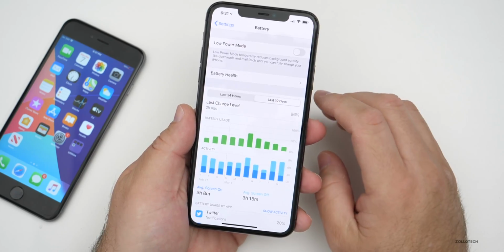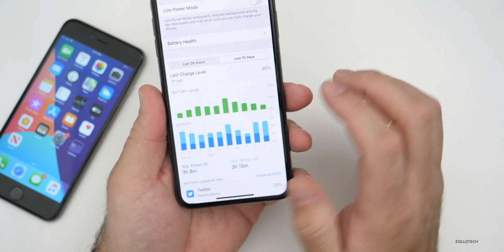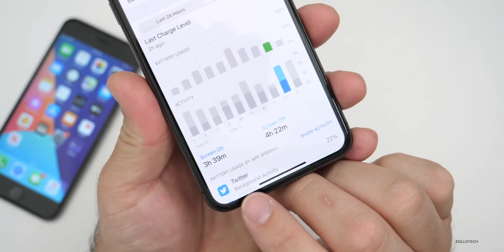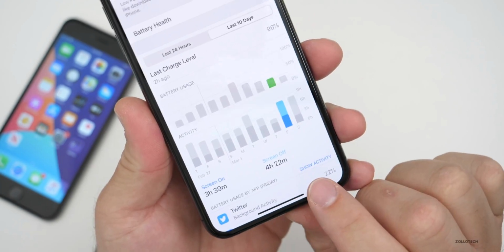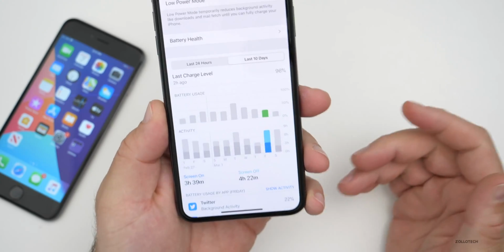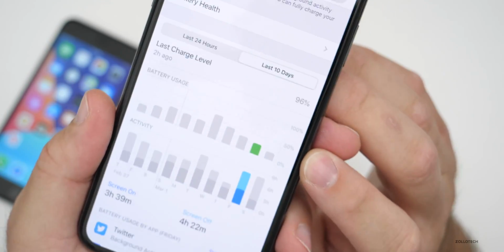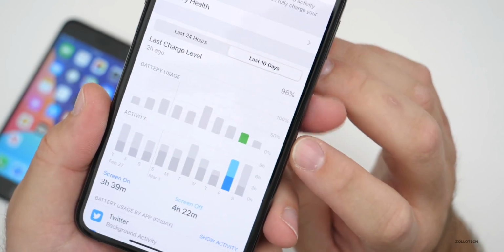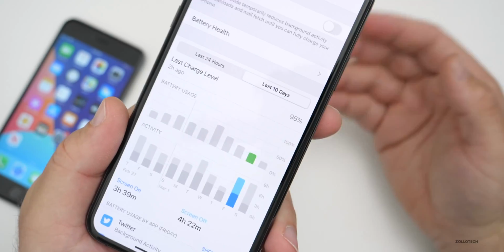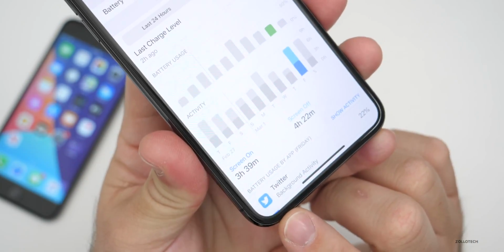Now, let's take a look at the last 10 days. I haven't actually looked at this since doing this video, so let's go ahead and take a look. And yesterday, you'll see I had 3 hours and 39 minutes of screen on time, 4 hours and 22 minutes of screen off time. So a lot of screen off time listening to music, and I only used a little bit over a quarter of my battery. So if I was to continue using this for 100% of its usage and just continue using it, not plugged in or anything, I could easily get to 12 hours of screen on time.